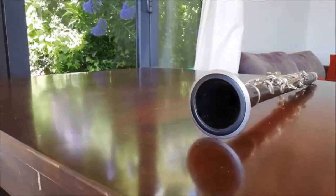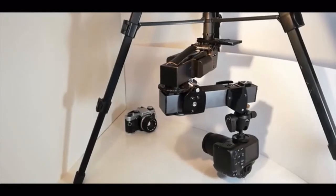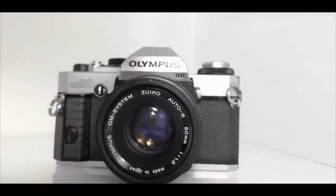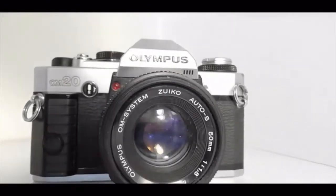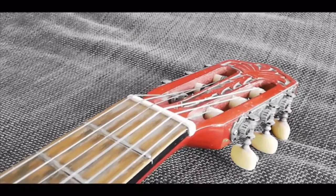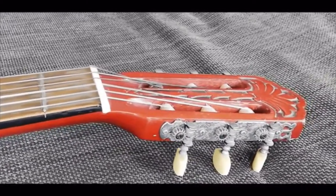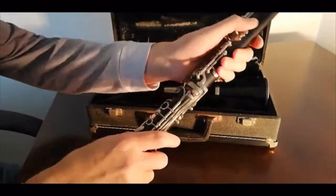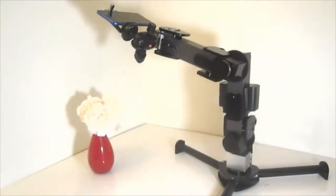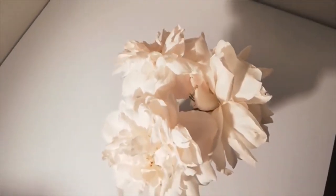Two lithium-ion LPE6 batteries are used to power ShotArm. ShotArm can be mounted upside down to get shots skimming over a surface. Set to run slowly enough for any time lapse. ShotArm can also be mounted vertically for impossible looking shots.